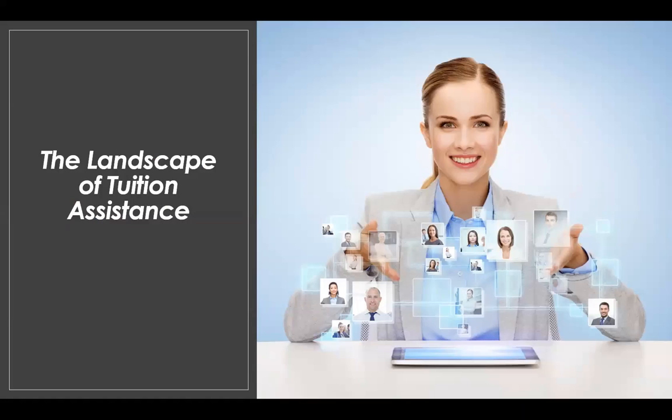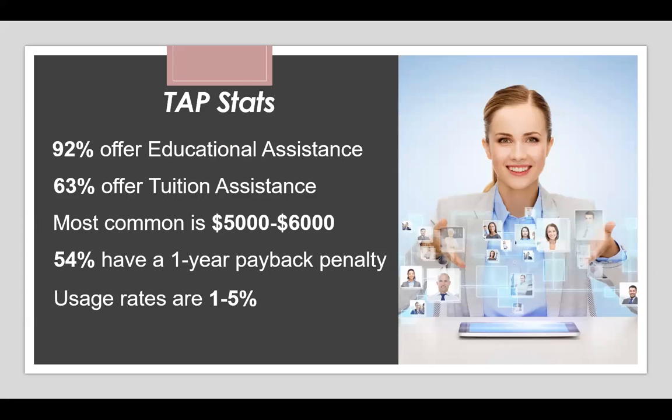So let's talk about the landscape of tuition assistance. A few very general stats. The fact is, educational assistance as a whole, that could be any type of educational assistance, whether it's in-house training, individual online classes, as well as tuition assistance. The vast majority, pretty much everybody has something in place. And even if you don't have a tuition assistance program, even if it's in-house training, you have some sort of educational assistance within your organization.